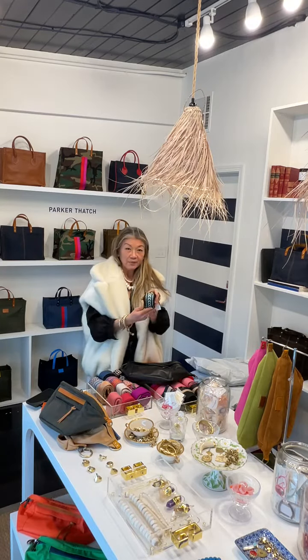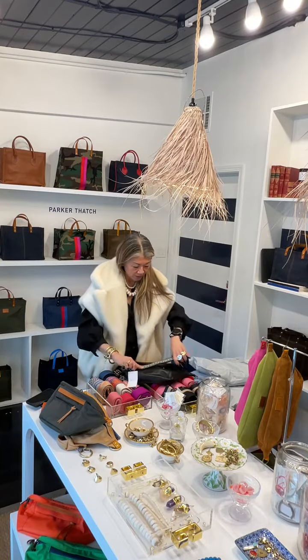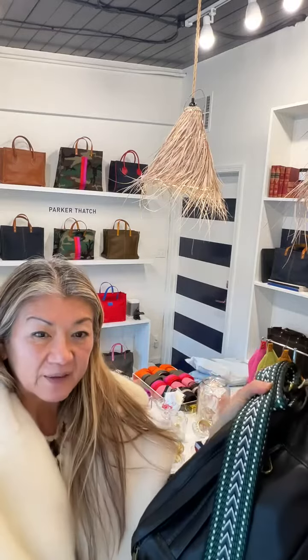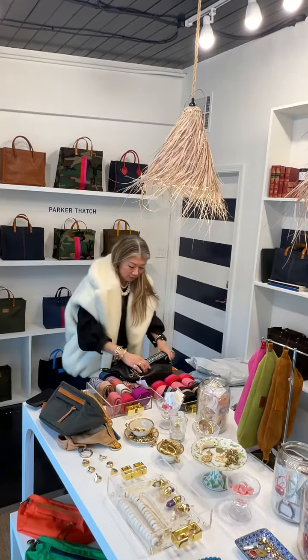This green one, the Chevron Coakley K, has been super popular with the black. So let me show you. So this is this one, and I think this one is great. Let me just get closer so you guys can see what that looks like. That looks really pretty with the black. I love that with the black. And then let's see what else there is. So that's the black leather.